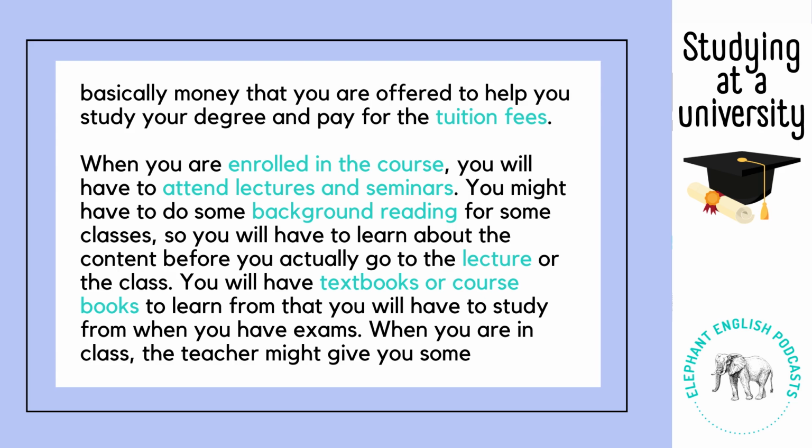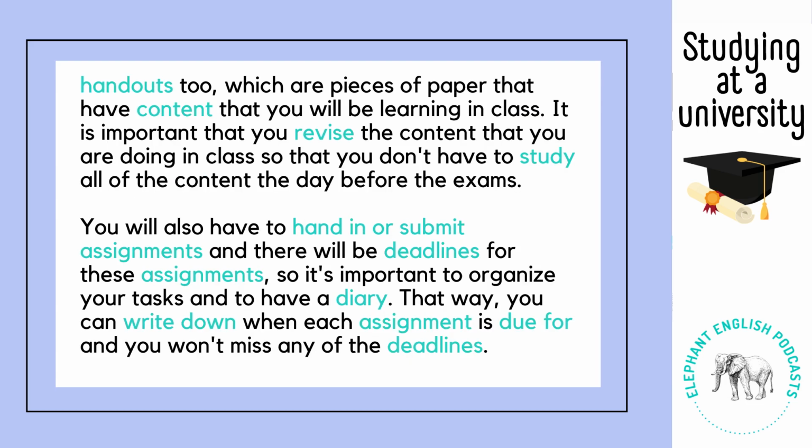When you are enrolled in the course, you will have to attend lectures and seminars. You might have to do some background reading for some classes, so you will have to learn about the content before you actually go to the lecture or the class. You will have textbooks or course books to learn from that you will have to study from when you have exams. When you are in class, the teacher might give you some handouts too, which are pieces of paper that have content that you will be learning in class.